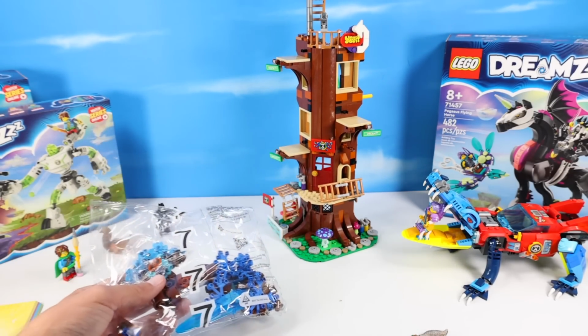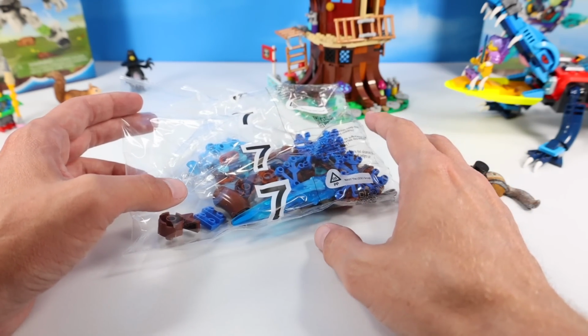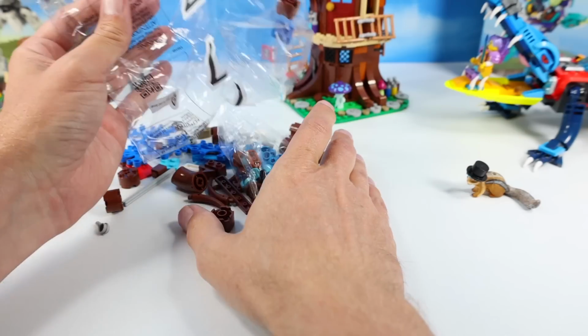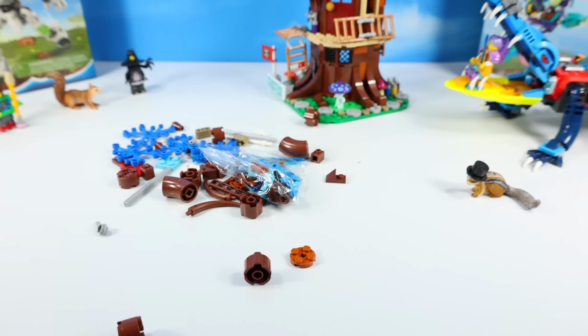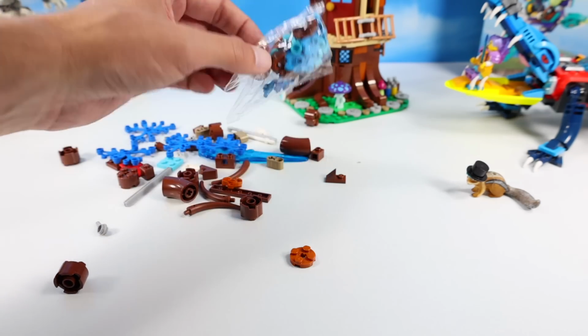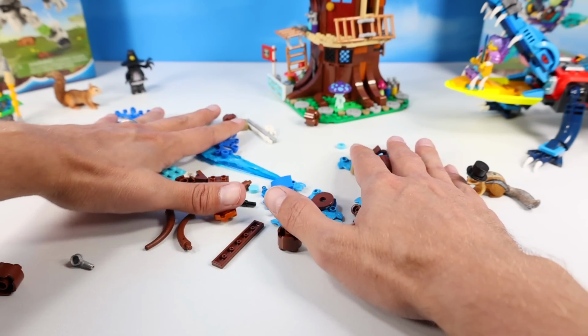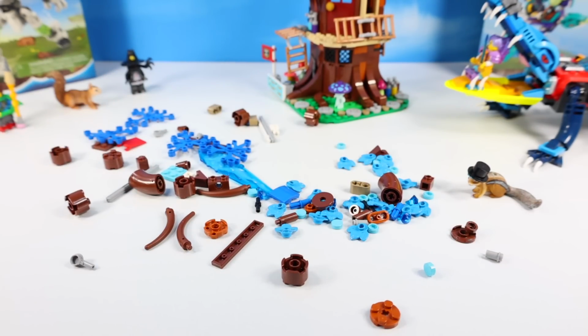Not the biggest bag around. I believe this one's going to add some interesting elements throughout the inner part of the tree. And it's our first look at some of the blue pieces, the blue branchy pieces that make this piece so signature. Very dreamlike tree. So dream along as we continue the build inside our superstructure.